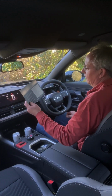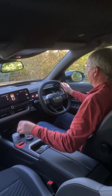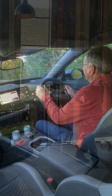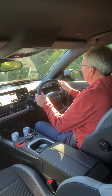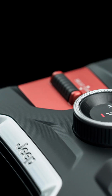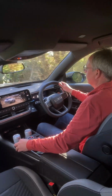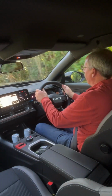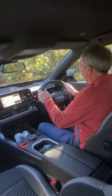In all honesty, my quest didn't go well. I had to dash back to interview the chief exterior designer for Jeep, Sasha Barber. And so that done, now I've just headed out on my own for a little bit of green laning, because it may be the Compass, but it still has select terrain with auto, snow, sand, mud, and a sport setting. It's still got that Jeep off-road ability. Admittedly, this is hardly the Rubicon Trail, but still, we're exploring in a Jeep.